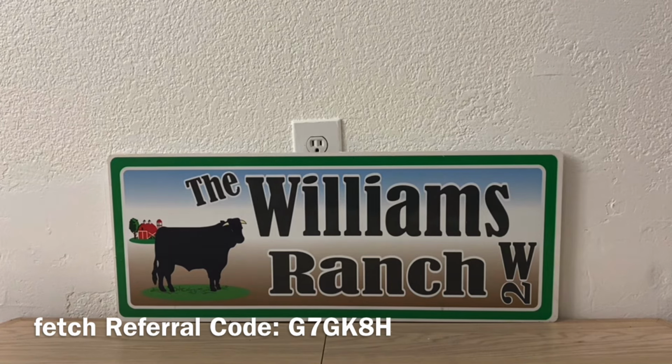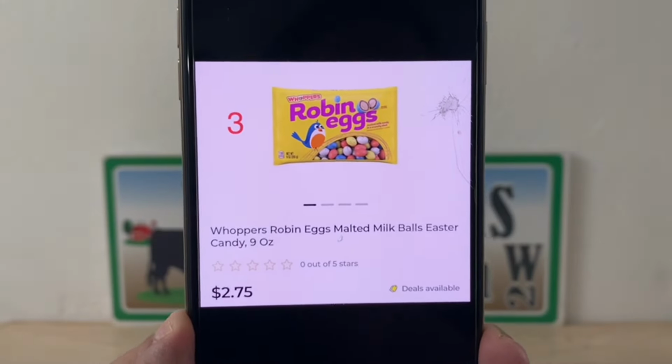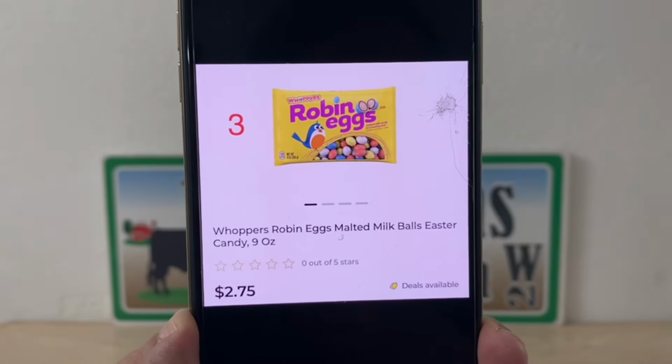Okay, let's go on ahead and move on to our next run deal for Saturday. Now on this one here, we are going to be grabbing 3 of the Whoppers Robin Eggs. They retail at $2.75. Let's go on ahead and grab 3.